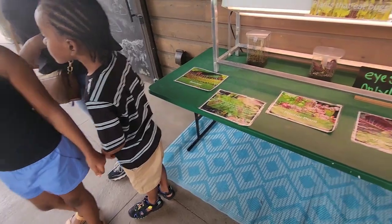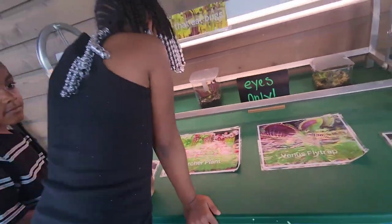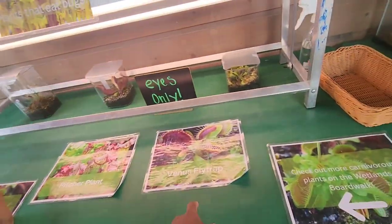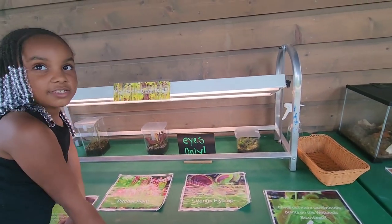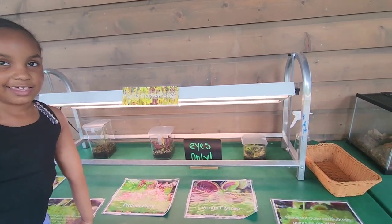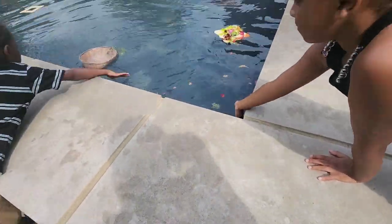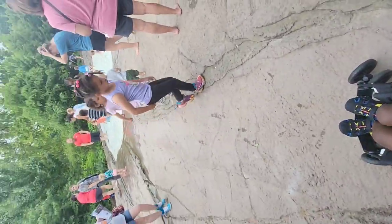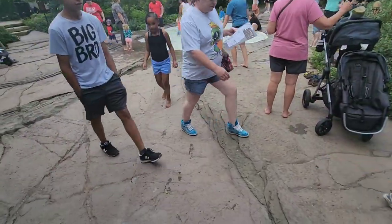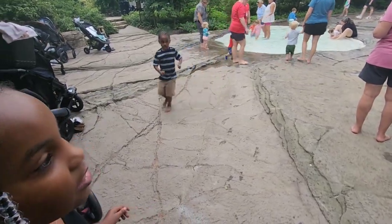That's a pitcher plant. Right there? And this one is the one that eats bugs. It goes in there. Mommy. It floats. Mama. Okay, hold on. Oh, mommy. I want to go and eat this one. Let's see Noah over there.